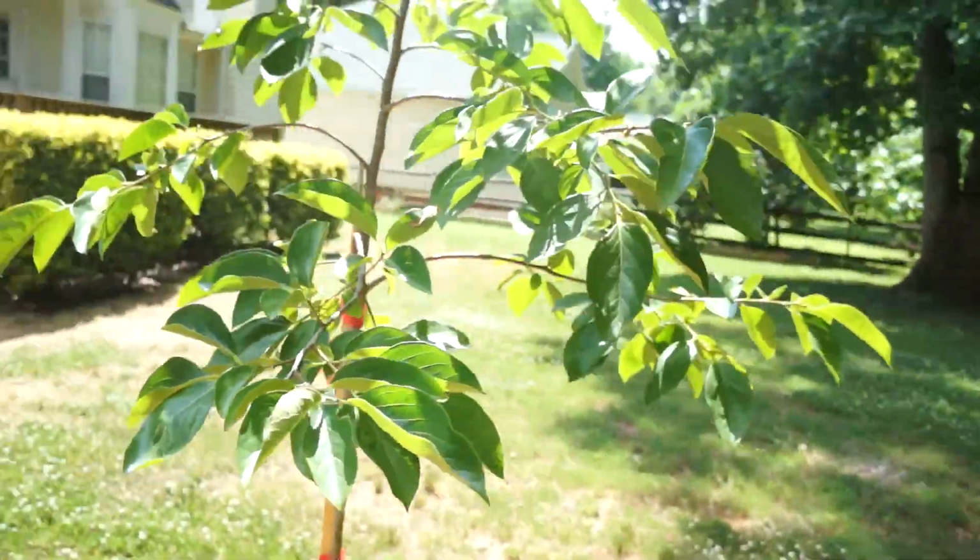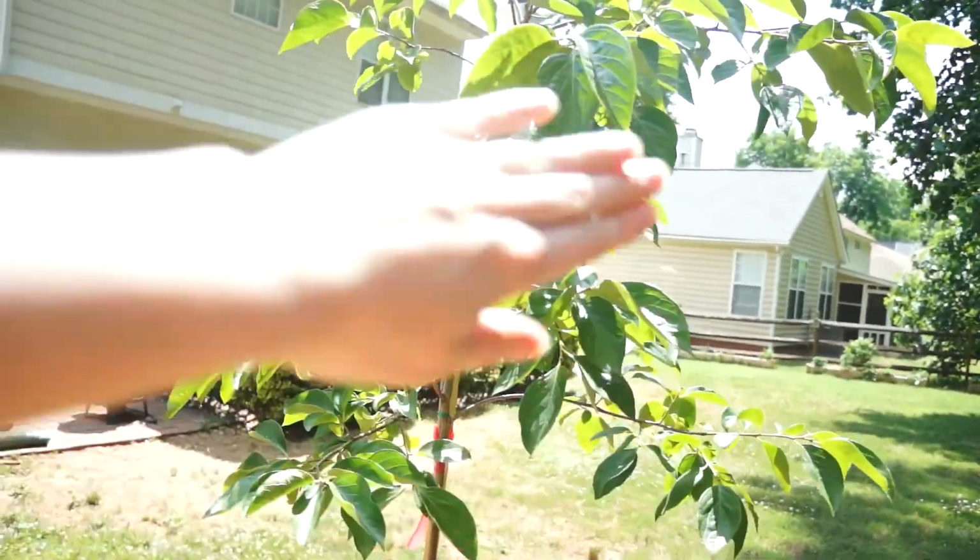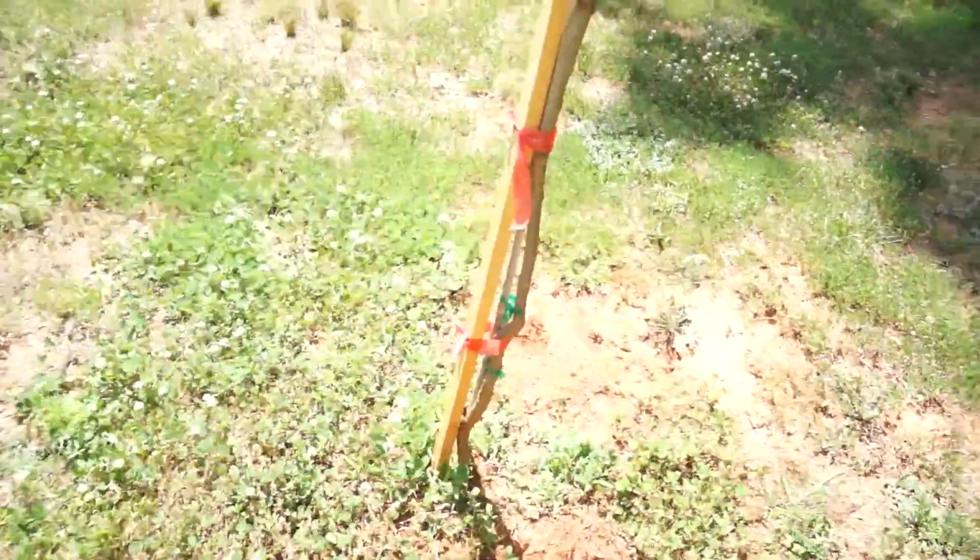So listening to that advice, I think it's about time we add another stake and do another round of fertilizer for the tree. And I'm doing everything organic. I had tried to fix the lawn earlier in the season.